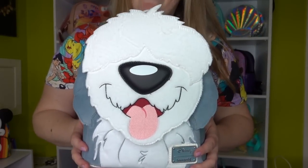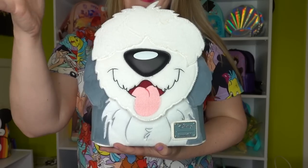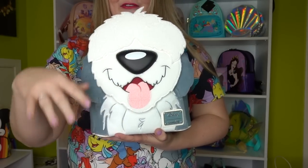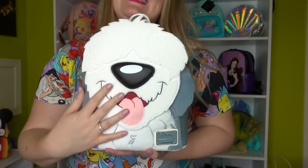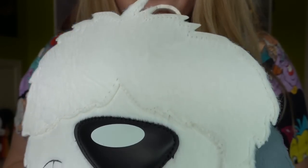We must segue briefly to Max. I could not resist Max in a bag form. Also, yes, he is so petable. He is so soft. Let's do a little close-up. Look how fluffy he is.